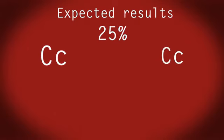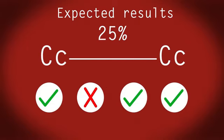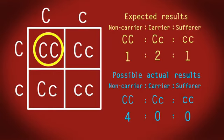We call these the expected results. So whilst we could expect 25% of offspring of two cystic fibrosis carriers to suffer from the disease, it is a probability. The actual results may be different. Two carrier parents could potentially have 4 children that are all non-sufferers.